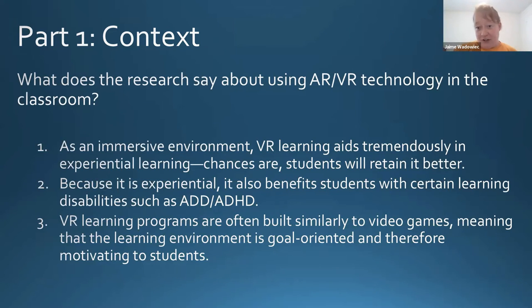Right. Research. What does research say about using AR and VR technology in the classroom? As I mentioned, the VR learning environment is immersive. You are in the plant or in the manufacturing facility. And of course, that type of learning is experiential, and chances are that by doing the tasks, the students are going to retain it better. Because it's experiential, it also benefits students with certain disabilities like ADD and ADHD.